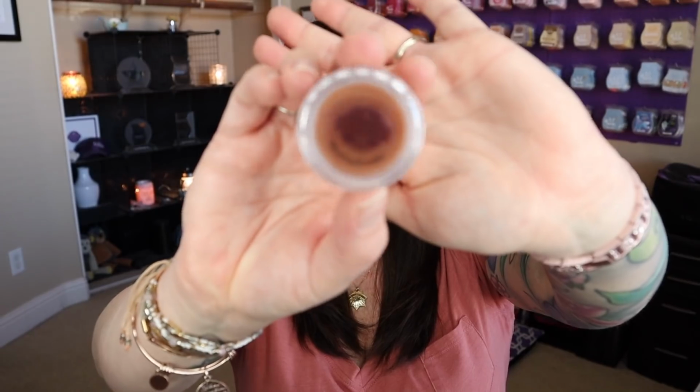Mocha Doodle is delicious roasted coffee beans and cocoa balanced with sugar, caramel, and heavy cream. So when you say roasted coffee beans, you would imagine that the coffee notes would be a little bit stronger. I do think it smells like a mocha, but there's more of that chocolate note that comes through. You do get a coffee hint. I think it smells like a mocha meets a cookie. That's what it smells like. So that's in Lisa terms. So that's Mocha Doodle. Really, really great one to have as well.